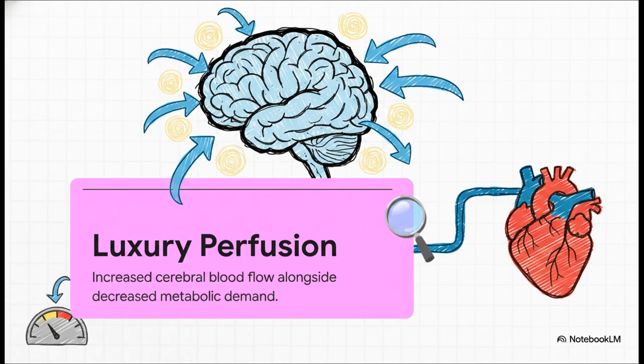Luxury perfusion happens when anesthetic agents decrease the brain's metabolic demand but actually increase cerebral blood flow, so you have high supply and low demand. This can be protective during global ischemia. But contrast that with the steal phenomenon. In a patient with focal ischemia, like a localized stroke, the blood vessels in the ischemic area are already maximally dilated. If you give a volatile anesthetic that vasodilates the whole brain, the healthy vessels open wide, and blood flow takes the path of least resistance, literally stealing blood away from the ischemic area that desperately needs it.